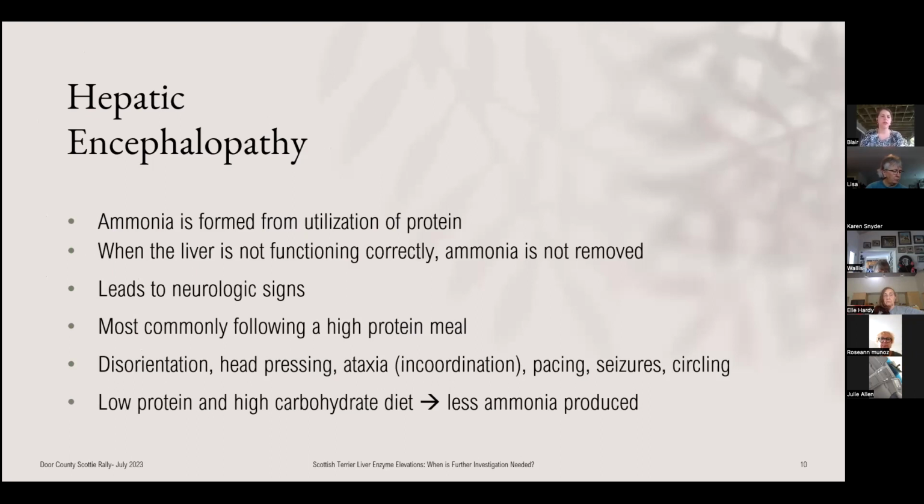So then hepatic encephalopathy. When protein is digested and broken down, ammonia is formed, and that ammonia is taken out of the blood by the liver. So if the liver is not functioning correctly, that ammonia is left in the blood. That leads to the neurologic signs that we see, most commonly following a meal, especially a high protein meal. That's where we'll see them disoriented, head pressing, incoordinated, possibly even seizures, pacing, things like that.